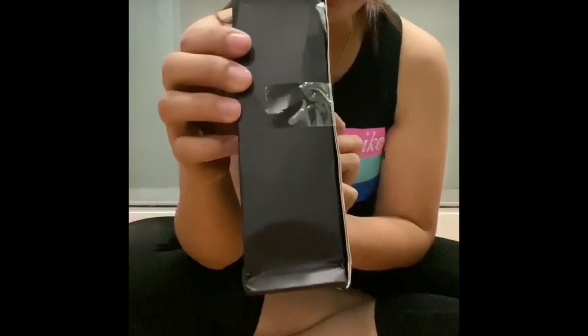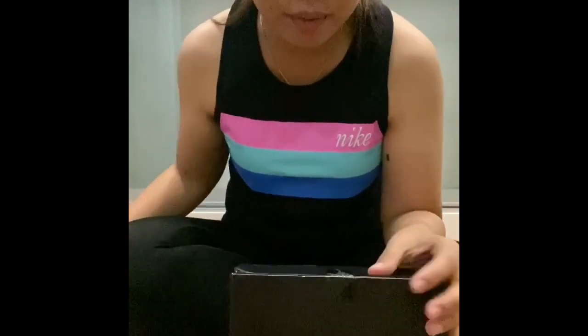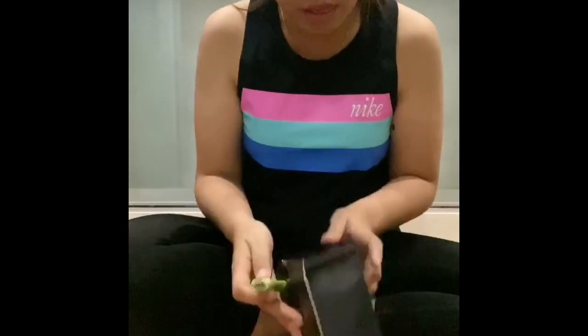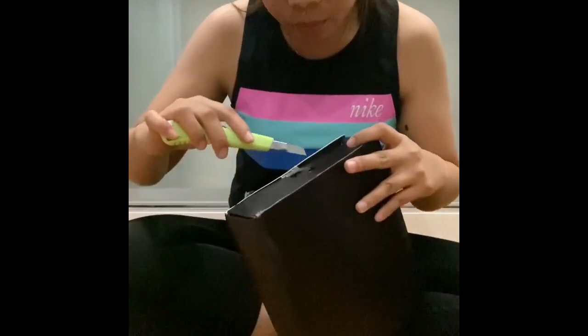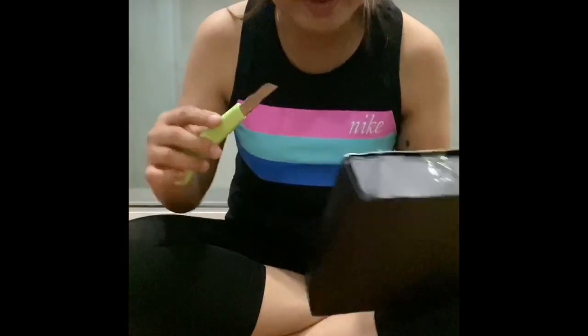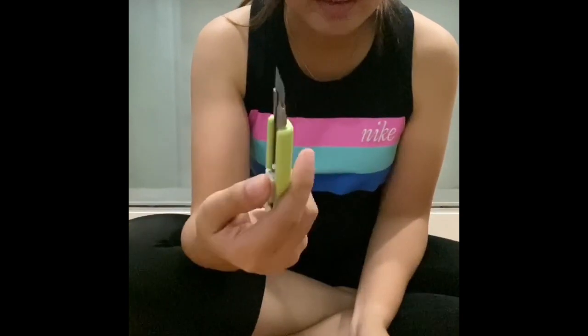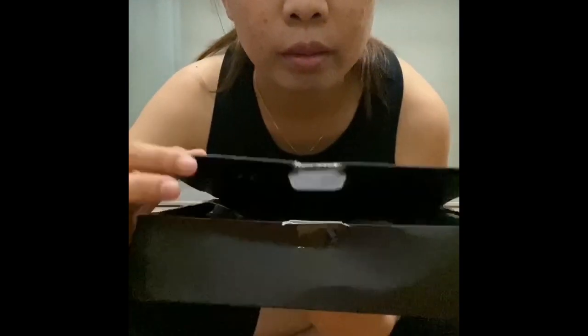See. This is by Sara Anna. Ini dia punya box. Not bad for local business kan? So kita buka dulu lah, tengok what happened. The glue. Unbox pelan-pelan, ni pisau tajam. This knife cutter is very sharp, so make sure you be careful. Oh my god. Ta-da.